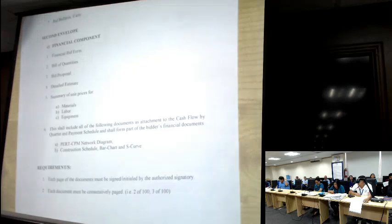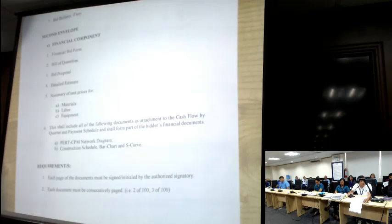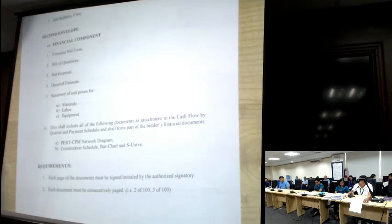The financial bid and the financial requirements, the financial documents, and the technical documents shall be initialed by the bidder or his authorized representative. And each page shall be consecutively paged. For example, yung technical documents po ninyo consists of 100 pages. From page 1, we will have page 1 of 100 until 100 of 100. And then yung financial requirements po ninyo, yung financial documents, consists of 20 pages. Magsisimula po dito kayo doon, 1 of 20 until 20 of 20. Ganun po yung paging natin.